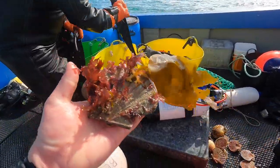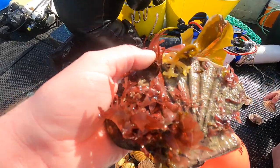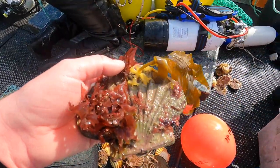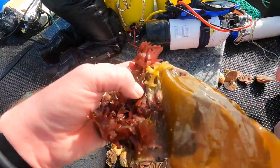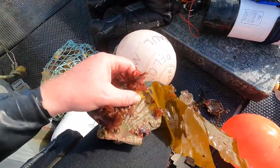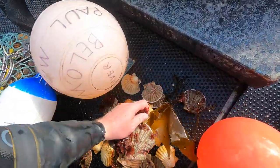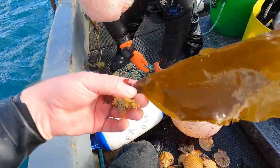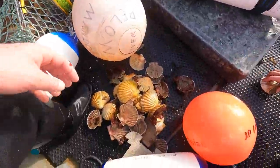They've got a little holdfast on them, they're pretty cool. That's what holds it on in the tide, until a diver comes along and pulls it off. Oh, I got too much air in my suit. Get back in the sea. Too much air as well.